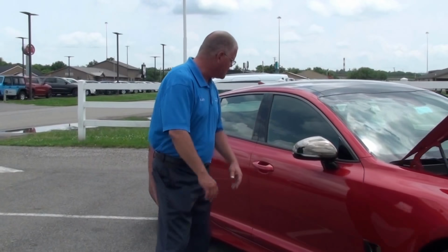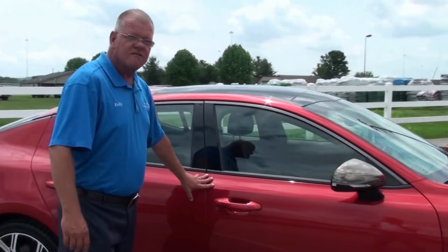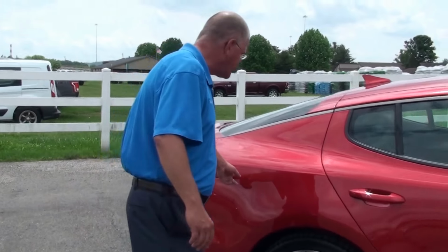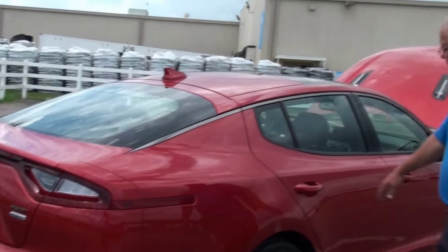Come around to the side, you'll notice a couple of other things too. The color is high chroma red. The color blends well with the overstated tail lamp treatment in the back, so that kind of hides in. If it's a white car or a black car, that will stand out. On this side of the car, I wanted to talk about a couple of other things.